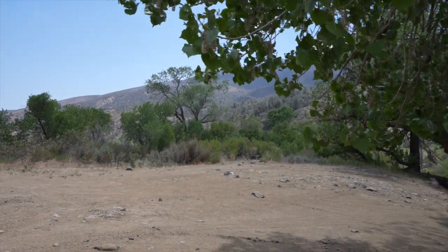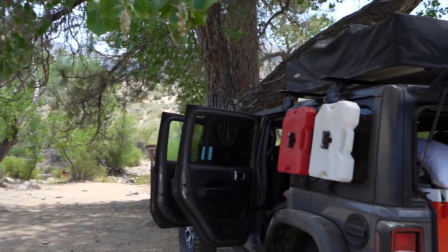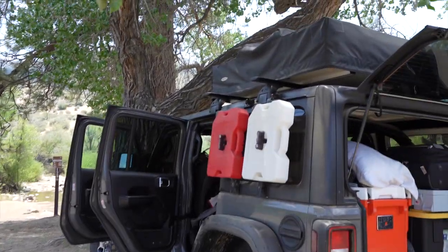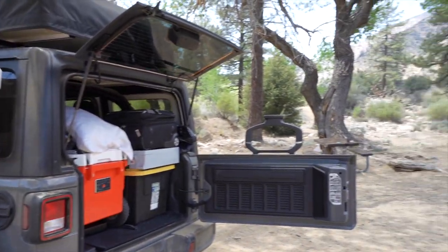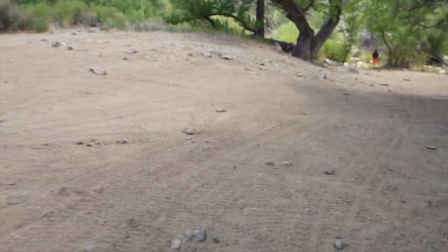This is Lockwood Flat, the end of Lockwood Trail and the start of Miller's Jeep Trail. It's a beautiful spot to have lunch. It took us about 2 hours to get here, and it's a nice rest area.